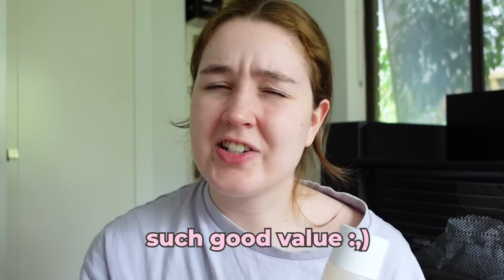Now, this big boy from numbuzin contains over 50 different fermented extracts. It is genuinely so chock full of different beneficial ingredients. When I was reading the ingredient list for this, I was like, wow. And to me, at this price point, it's just such a standout. I've tried a few different fermented essences in my time.